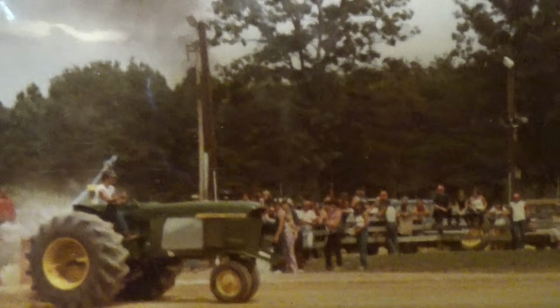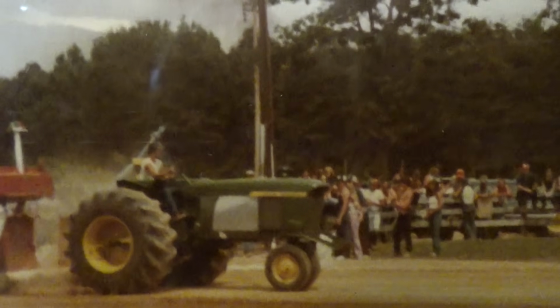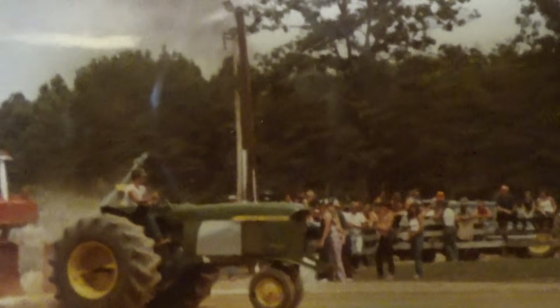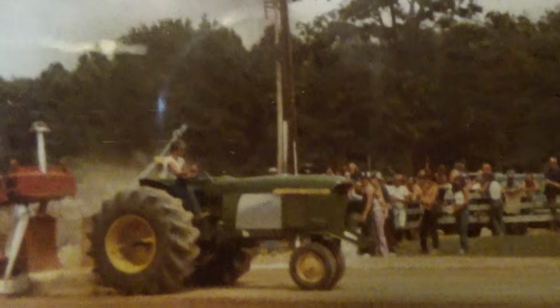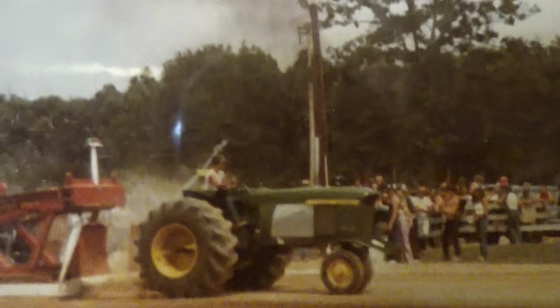And that's me pulling the 4010 with the turbo on it. Got into some hot water with that thing with some of my competitors. They didn't think I should have done that, but anyway.